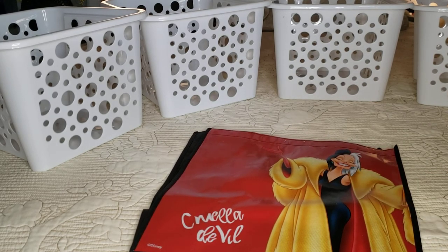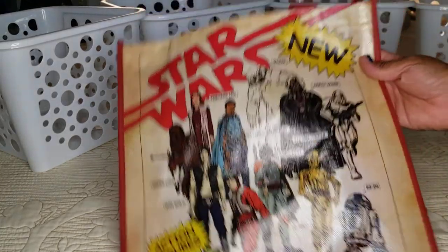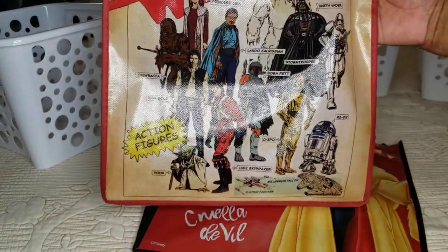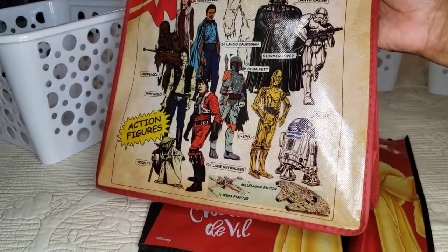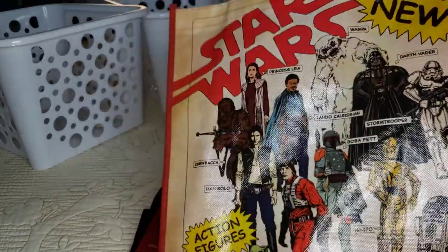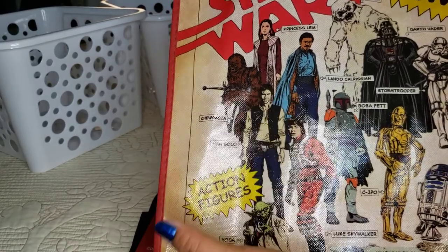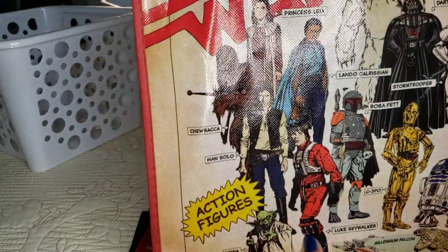And the next one is another reusable bag from Star Wars. It does have the old school characters in their younger days. If you want me to go through all of them, I can. That's Princess Leia. Can you see her? Yeah, the glare is not that good. Princess Leia. We have Chewbacca, Han Solo. We have Luke Skywalker. See him?